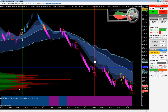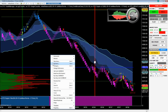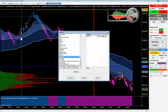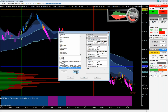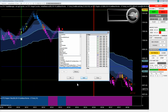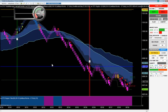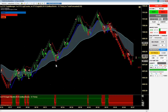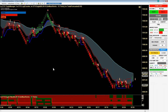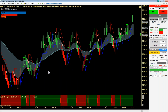You can do a rough approximation of value areas even without the software. Hold on a second here. I can't multitask. Where are you? There you go. And normally what you do is you're going to take a look at the previous day's activities. So we'll look at the eagle here because it will make it a little bit easier. Lots of stuff going on there in the overnight. Okay, so here's yesterday's trading.